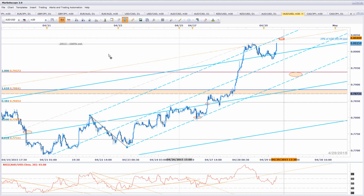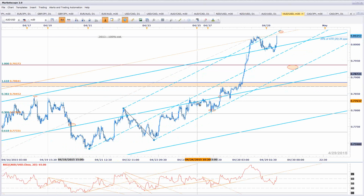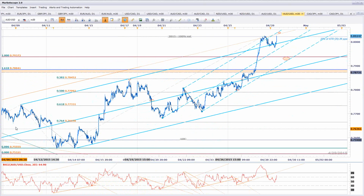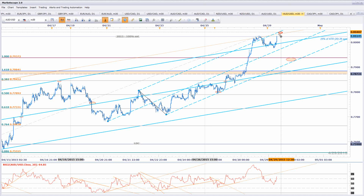Also, interestingly enough, sorry about the lag here, guys. Give me a second. If we extend a sliding parallel with this same slope off of the high that we made in late March, right here, March 31st, you can see that almost caught the exact slope of the range highs that we made yesterday in price action. So we'll keep that sliding parallel in view, but again, it highlights this region right here.